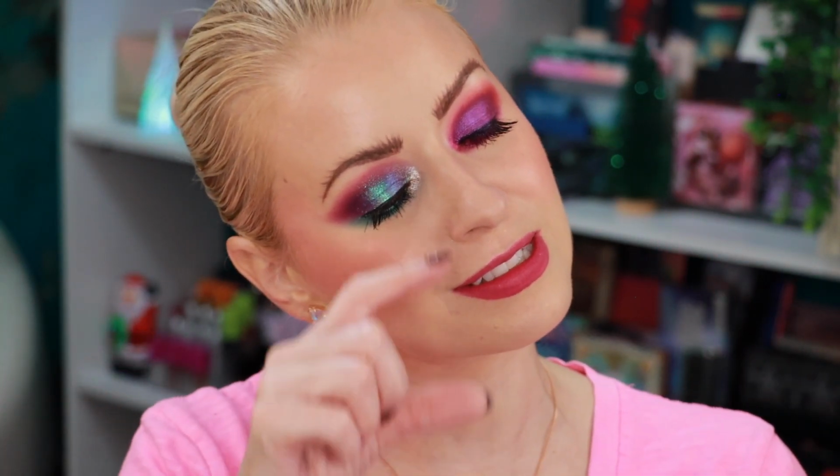I'll be right back. Okay, guys, so much better. Same everything with the exception of the lower waterline. I went in with a ColourPop cream gel liner. This one is in the shade Fruit Fantasy. I love it. I love both of these looks. This one so far is my favorite, but I love this color combination over here. Let me go take some quick pictures.